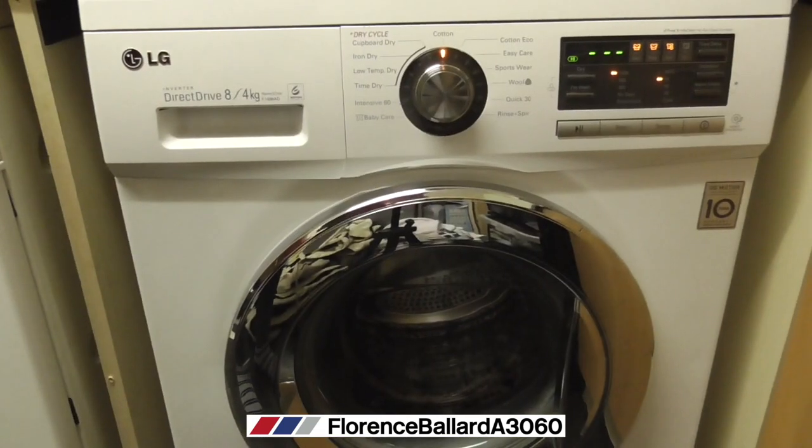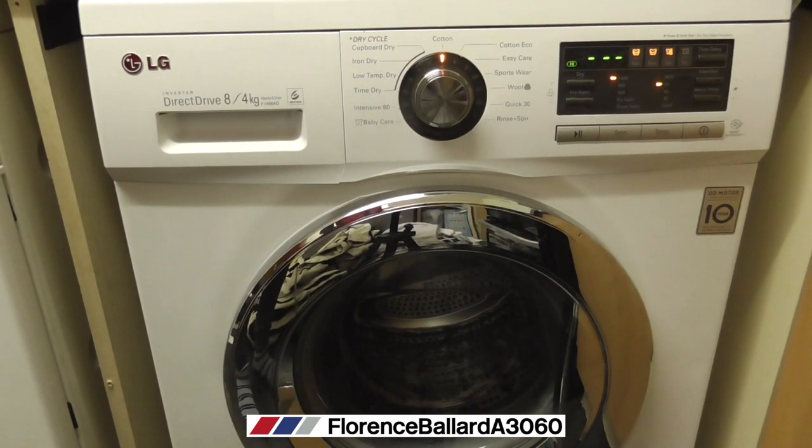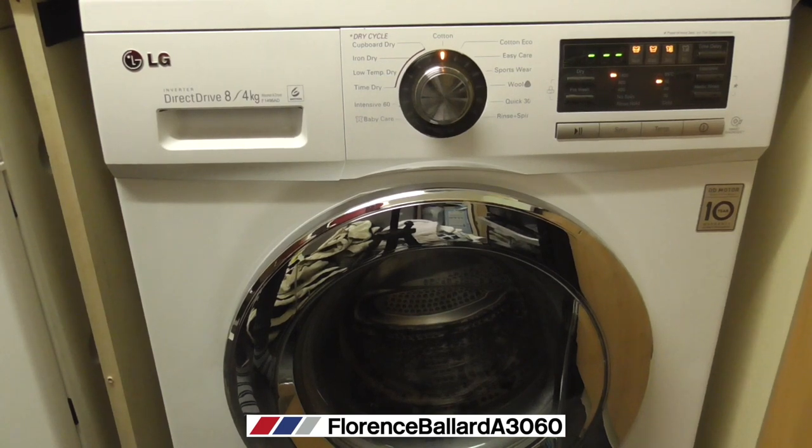So we're going to get a load on then, and I'll finally introduce my first washer dryer. Let's go, guys. Because I'm basically new to these, really. I've only ever seen them work once, so I'm new to what this will do.